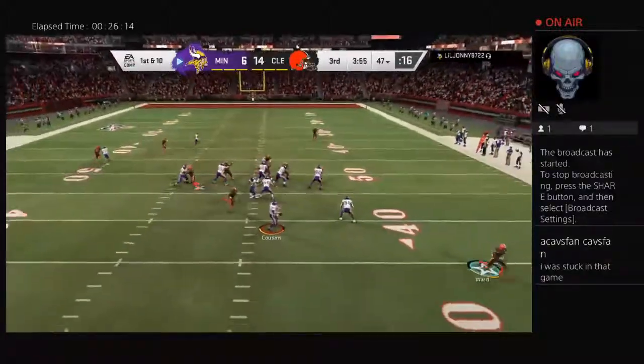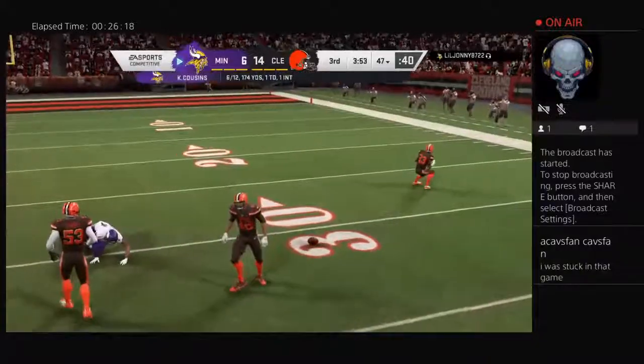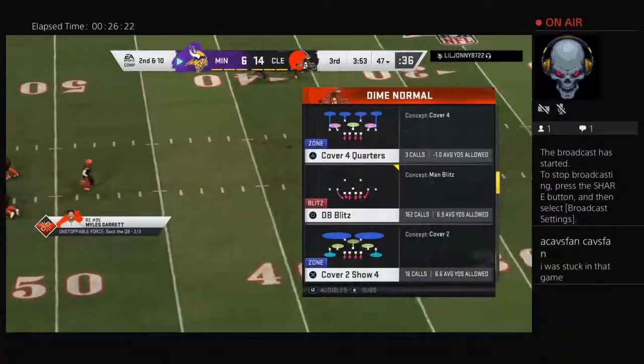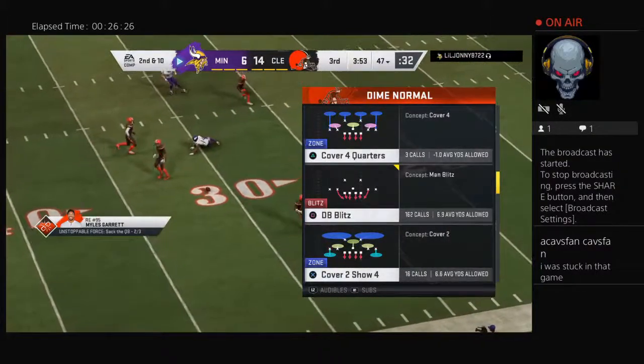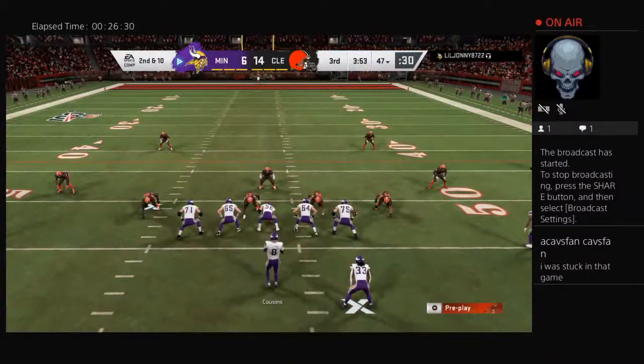Play action now. Cousins. And that is incomplete. He couldn't hold on through the contact. Brings up second down. All right, CD, let's have a little fun. Now that we're into October, I'm going to give you some AFC teams. You tell me quickly, contender or pretender. You ready? Yes, let's do it.